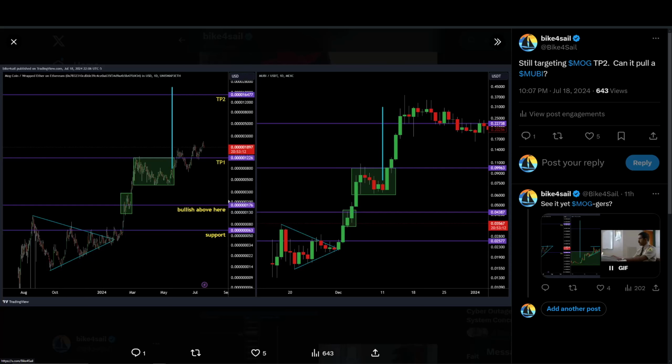because this token has been around longer, I guess. Well, no, they've been around about the same time. I don't know why the price action looks more choppy with MOG. MOG for some reason takes longer to move than MUBI, but that's fine because it's mostly following the same trajectory. So I'm looking for a TP2 take profit area. And I did take some profits somewhere in here.